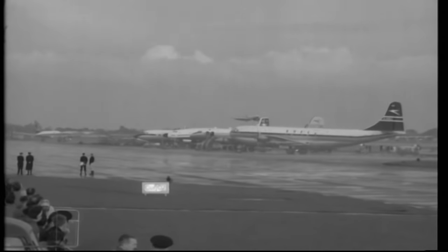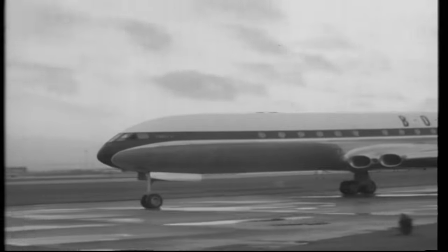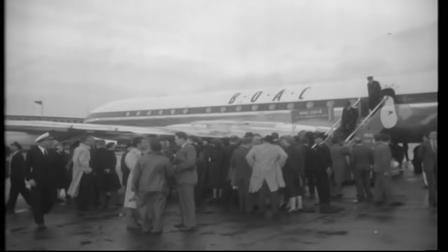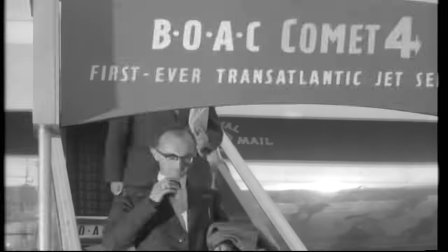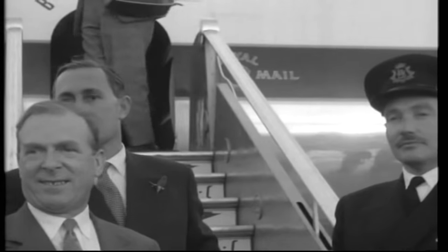Comet IV Delta Charlie flies into New York, the first jet to carry fare-paying passengers across the Atlantic. And Comet IV Delta Bravo clinched the victory with a record non-stop west-east flight in 6 hours, 7 minutes on the same day. The first commercial jet service across the Atlantic is established, and BOAC are flying it. For the 28 passengers, it was a great occasion. But for the team who flew her and the men who built her, Delta Bravo's capture of the blue riband of the Atlantic Airways was final triumph.